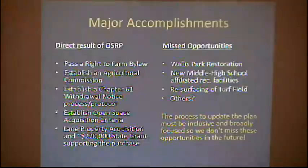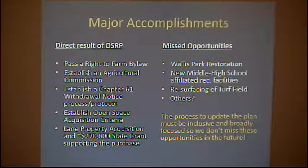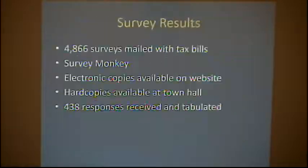We want to have the same sort of bulleted list of achievable goals and identified priorities graphically laid out. We had significant accomplishments from the last open space plan. We passed the right to farm bylaw, established an agricultural commission, established a Chapter 61 withdrawal notice process and protocol, and established open space acquisition criteria. And of course, there was the Lane property acquisition, for which we received a significant amount of state grants. Some of the things we achieved without any state grant assistance are listed there as well. There are things we could be taking advantage of these grant programs for, and haven't in most recent history, so having an updated plan would benefit these efforts.